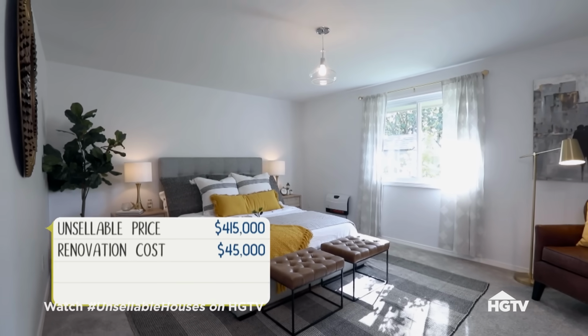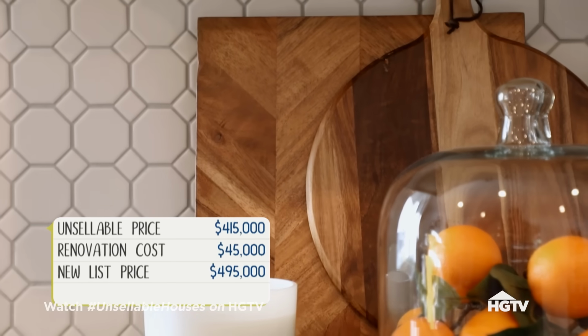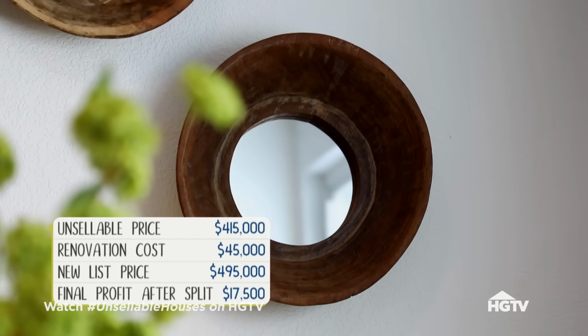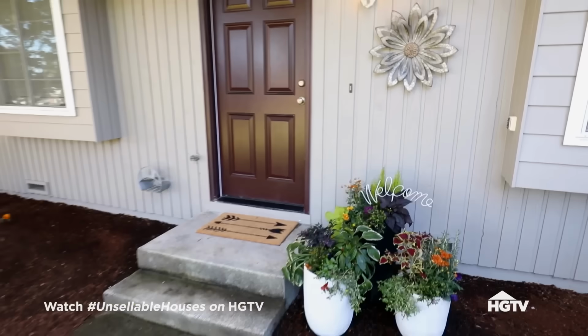With these updates, we talked about potentially selling it for $495,000. Once we pay ourselves back the rental money, we would each walk away with an additional $17,500. There's definitely a lot of changes in there. I'm okay with that. Right. See what you did.